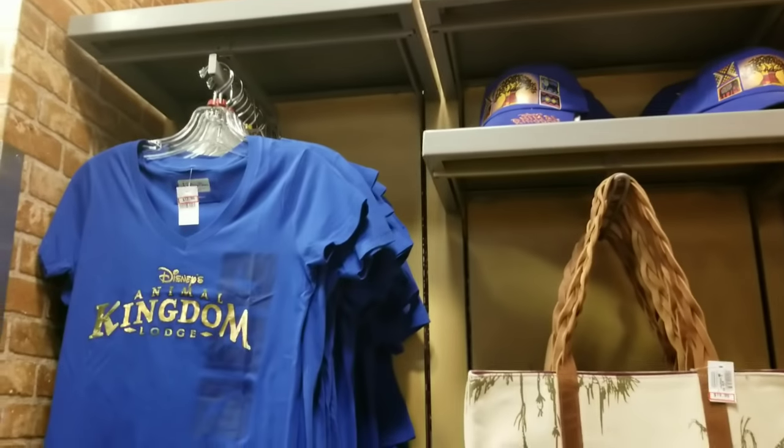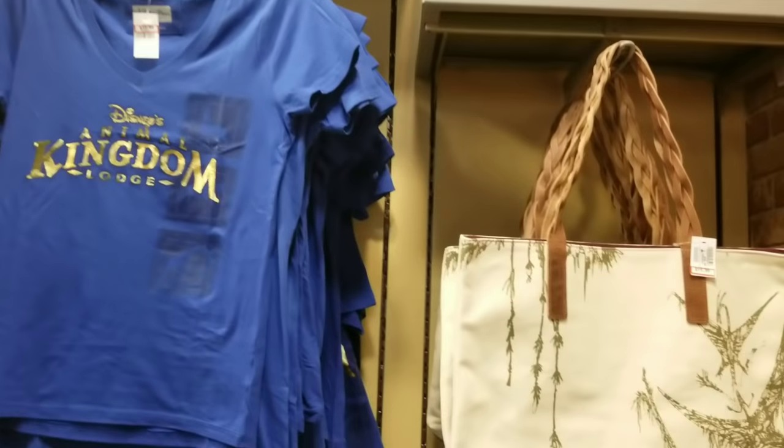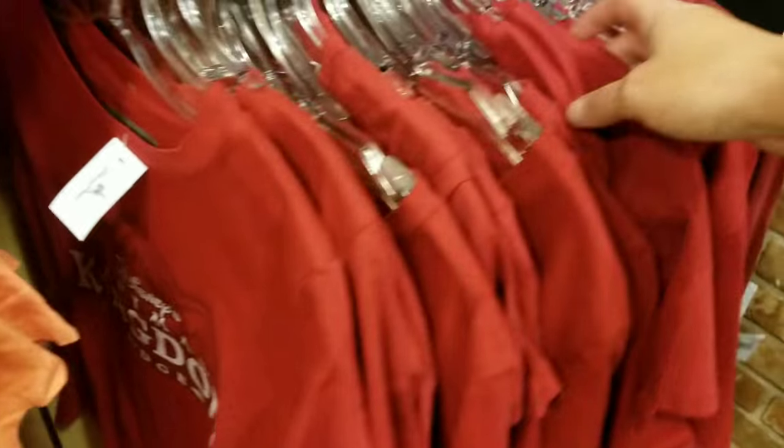$9.99. So look at how they merchandise. This is all the Animal Kingdom merchandise. So $12.99, the Pandora bag. This is all newer. I keep saying newer. It's not brand new. I've seen it at least two or three times.